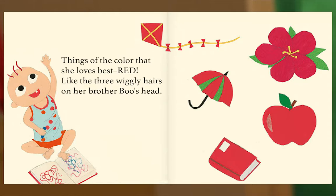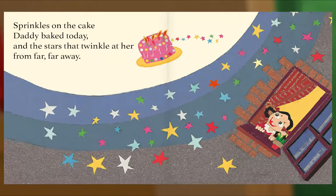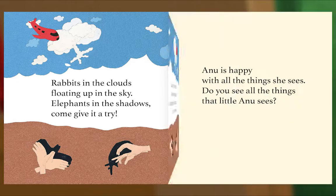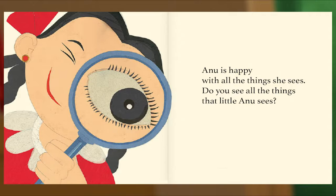Things of the color that she loves best, red, like the 3 wiggly hairs on her brother Boo's head. Sprinkles on the cake Daddy baked today, and the stars that twinkle at her from far, far away. Rabbits in the clouds floating up in the sky. Elephants in the shadows. Come give it a try! Anu is happy with all the things she sees. Do you see all the things that little Anu sees? The end.